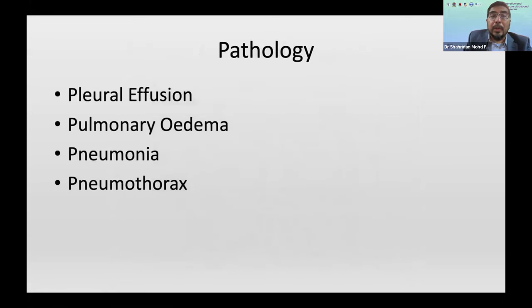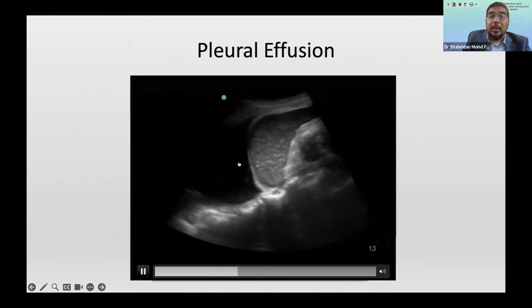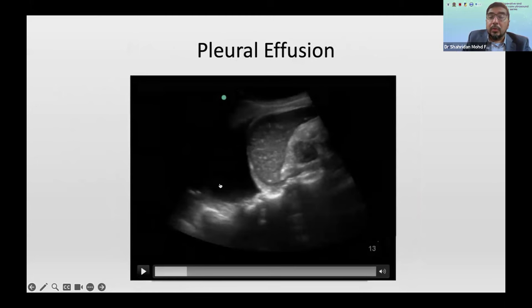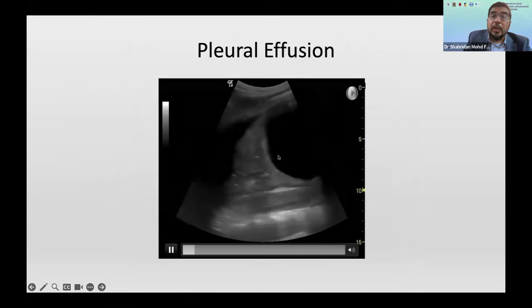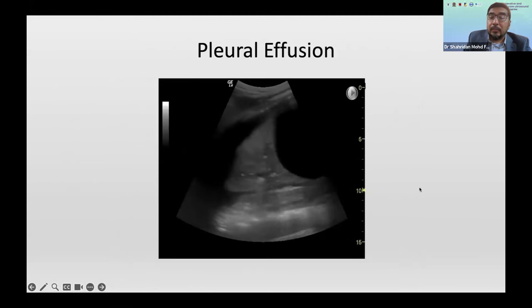Okay, what is abnormal? I'm just going to quickly highlight the four main pathologies. Effusion: this is what you're going to see on top of the diaphragm. And in some situations, you will also be able to see a collapsed, atelectatic deep lung, which appears like this.